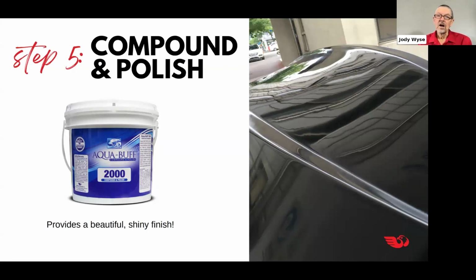Now, these compounds are water soluble, so one of the nice things about it is you can put some on the part and you don't need much. Put it on the pad, move it around. Don't just hit the trigger and spray it all over everybody in the room and all the other things that are around. Move it around a bit.